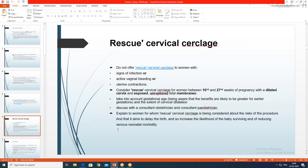And it can be done between 16 to 27 weeks, 6 days. That is 16 to almost 28 weeks. Got it? And you should not do rescue cerclage whenever there are signs of infection, active vaginal bleeding, or uterine contractions. So when she is in preterm labor, there will be a question: the patient is having contractions, she is in preterm labor. Now you can't do the rescue cerclage. Rescue cerclage means painless dilatation, and along with that the membrane should be exposed.